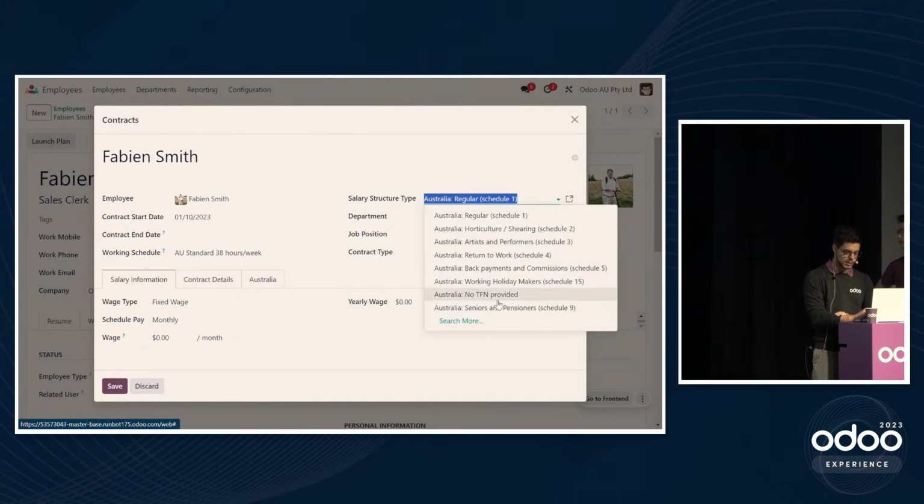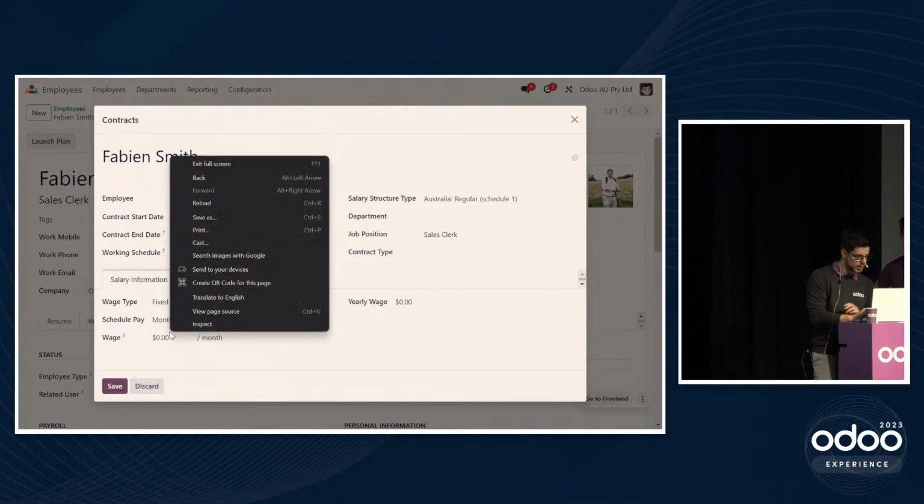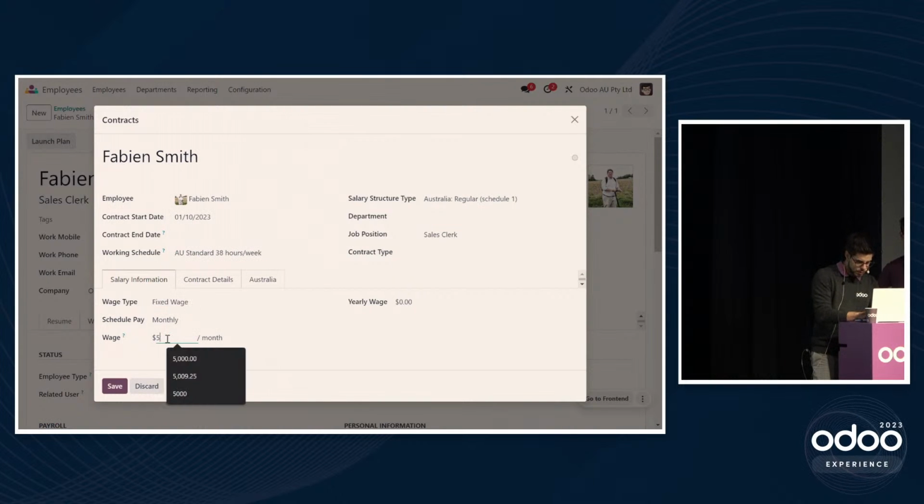However, if, for example, he is a working holiday maker, you might need to choose that because very different tax rates apply. Okay, so let's keep it to regular. He works 38 hours a week, so this is full-time. He has a fixed wage, and let's say he's paid 5,000 gross a month, so a yearly salary of 60,000.